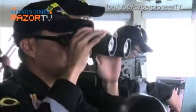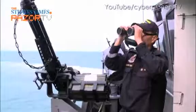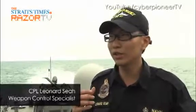And to make sure that the ship is vigilant, the crew is always at the ready to respond. Corporal Xie, for example, is on lookout duty. Need to be very vigilant at night because the lights from the vessels can be deceiving. It's hard to differentiate them from the shore lights. Then you need to have a good knowledge of rules of the road so that you'll be able to differentiate them, and also it comes with experience.